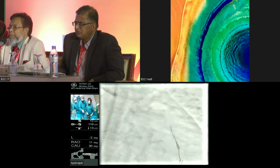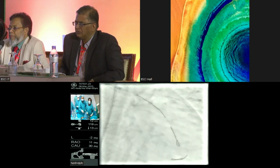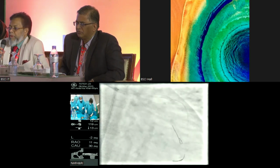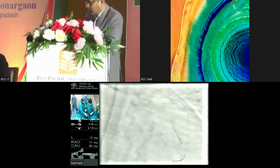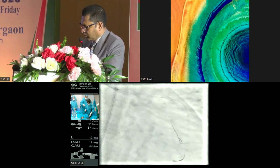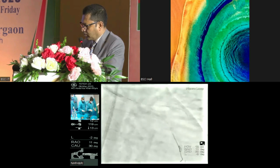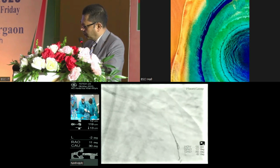Is this our jailed wire? Yes, this is our jailed wire. For recrossing, should you prefer a Twin Pass microcatheter or a regular microcatheter? Regular Fine Cross, no Twin Pass. If you want a Twin Pass, of course you can, and sometimes a Crusade or a Twin Pass can really be of help, but a Fine Cross works just fine in most instances.